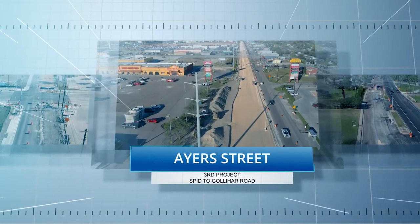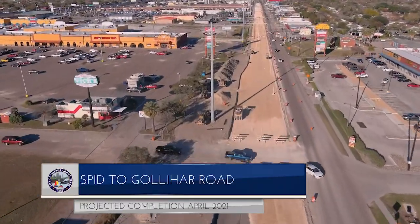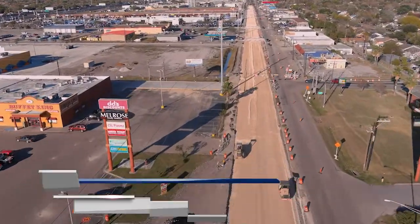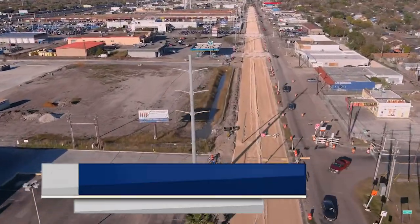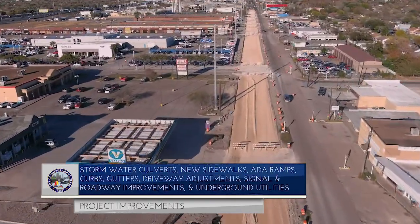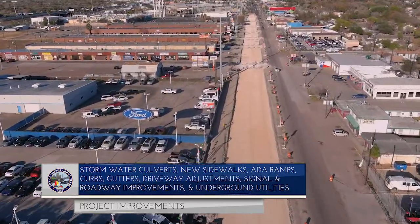The third project is Ayers Street. This construction project also started in January 2020 and includes new stormwater culverts, new sidewalk, ADA ramps, curbs, gutters, driveway adjustments, signal improvements, roadway widening to add a center turn lane, new roadway asphalt, and underground utilities.